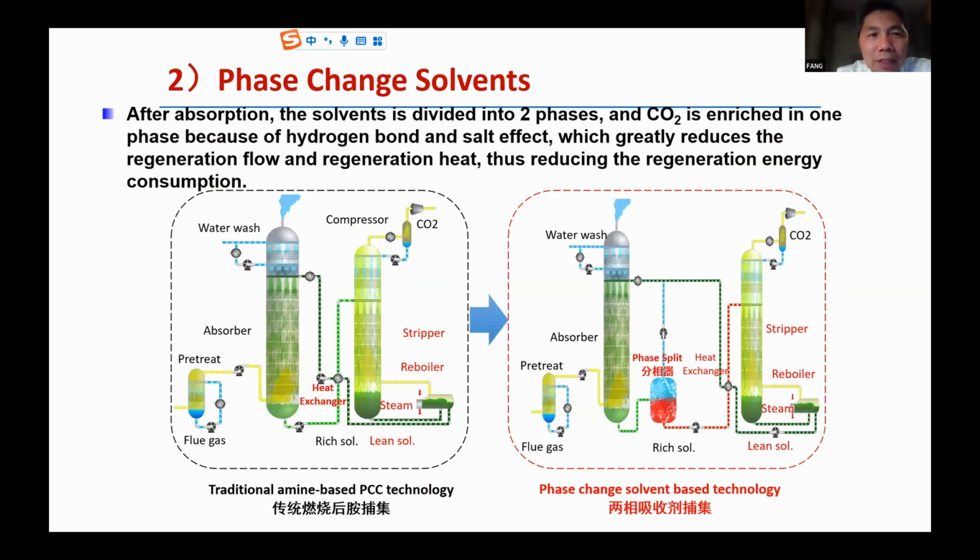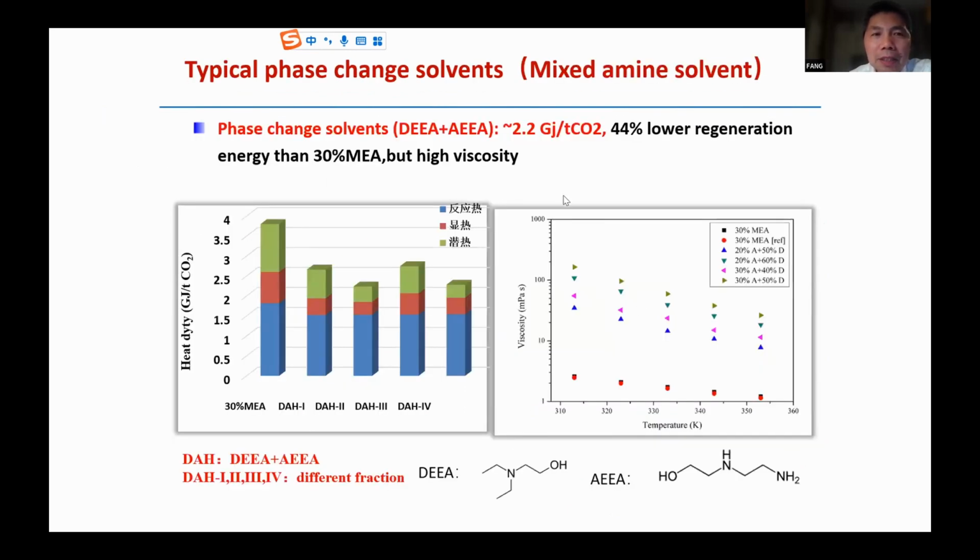Here, the typical one is the phase change solvent. The phase change solvent is different from common amine. After absorption, the solvent is divided into two phases. For example, here the down phase absorbs the CO2, and then because of the hydrogen bond and the salt effects, we just regenerate the down phase. Because it has enough CO2 capacity and is easy to regenerate, this can reduce the regeneration energy greatly. And then the upper phase just comes back to the absorber.